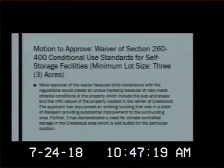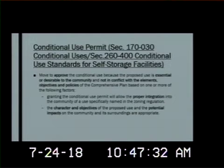Because of the size and the shape of the property, it's a man-made condition. It's not something that was created by my client. It does not obviously meet the 3-acre requirement, but based upon what we're proposing to do and based upon the fact that we're not changing the footprint of that, we would ask for your approval. Further, we would ask you to approve.